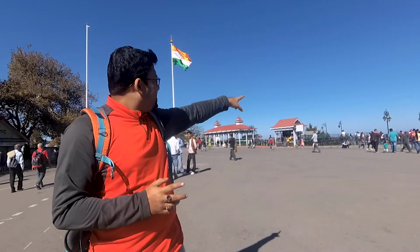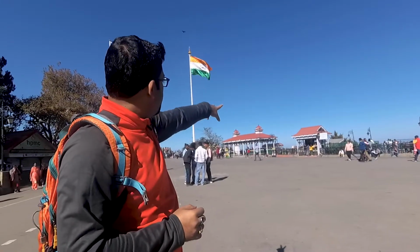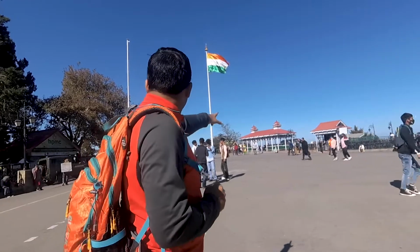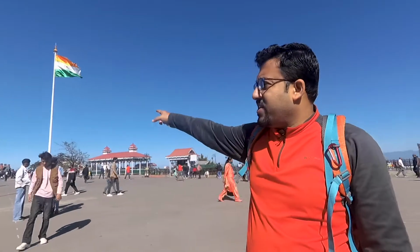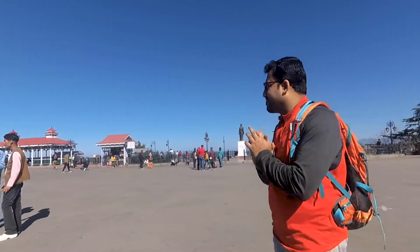At that side, you can see the statue of Indira Gandhi, and if you go ahead a little bit more, then there is a statue of another ex-prime minister of India, Atal Bihari Vajpayee. You need to go straight ahead from here, or you can take the left turn and you can reach the Mall Road. First, I think it's time for a hearty and light breakfast at one of the cafes. Let's go.